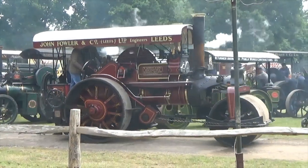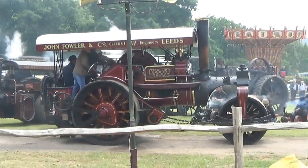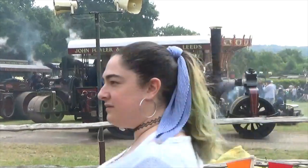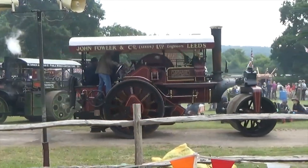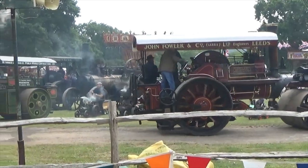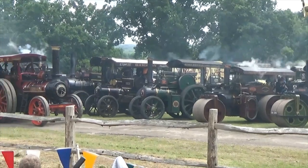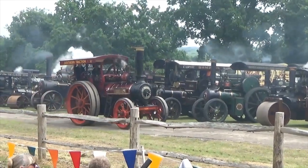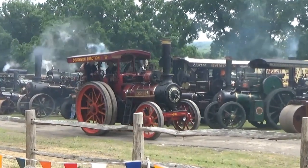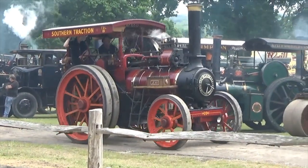This is Jonathan Barton's engine, Hermes, built again in 1936. It was the last but one of its kind to be built. Driven by Jimmy Smith at the time, who was chairman of the Road Roller Association, it was the last working engine at the time. It helped to build the Redwood Bypass in 1960.